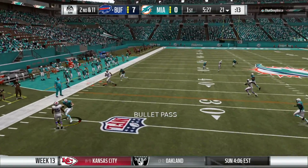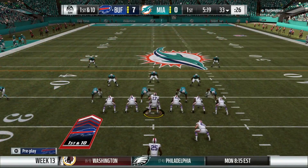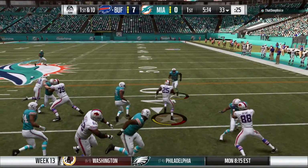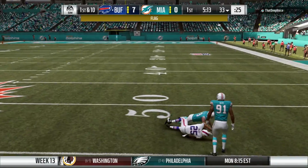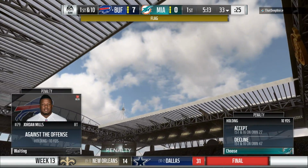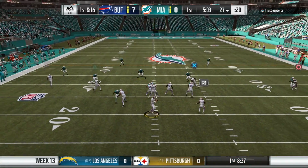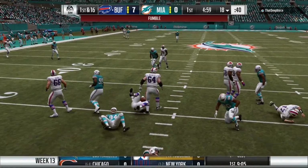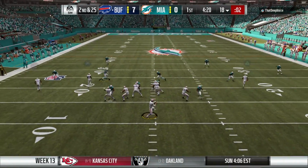So it's 2nd and 11 for the Bills now, as Josh Allen's going to find Kelvin Benjamin on the sideline for a 1st down. And on 1st and 10, McCoy is darting to the outside. He's going to spin out of a man again and get another big gain. And once again, there's a flag on the play. This one is on Jordan Mills, the right tackle, and that one is coming back. So it's a 1st and 16, and Allen's stepping in the pocket. He's hit as he throws, and he fumbles the ball, but luckily recovered by the Bills.